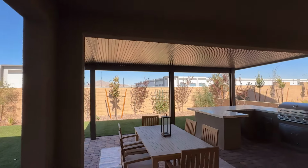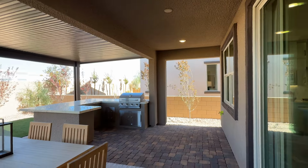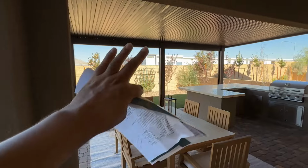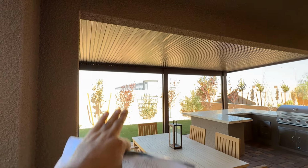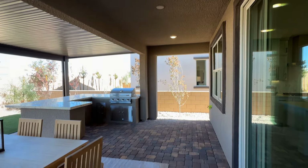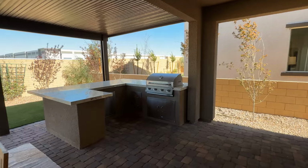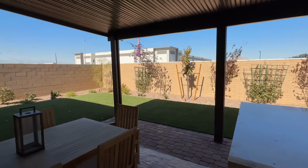Your home purchase will come with a covered patio, guys, which is a huge bonus. You don't have to spend thousands of dollars just to add that covered patio, especially here. What you won't get is extended. I'm sure that is an option if you want to have that extension, but just this right here, guys, this will come standard with your home purchase. And obviously, guys, you're not gonna get a home with a barbecue pit and this landscaping, all this stuff. This is just for modeling purposes.